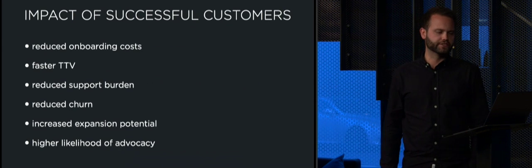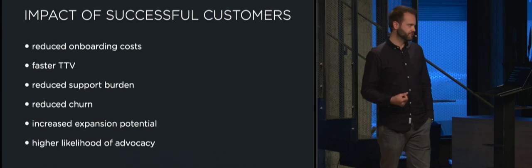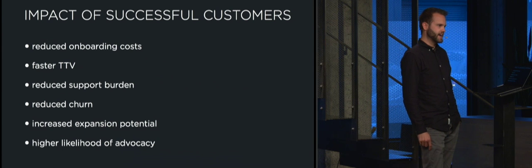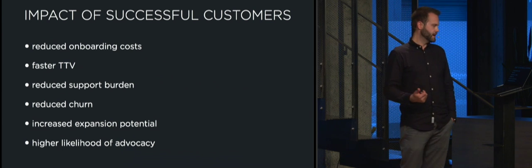The impact of successful customers is vast. Onboarding goes much faster and requires much less overhead. Time to value increases. You have a reduced support burden over time because the customer actually understands what's happening and has been onboarded appropriately. Churn is reduced, expansion potential is increased, and there's certainly higher likelihood of advocacy, meaning the development of case studies and references and those types of programs.